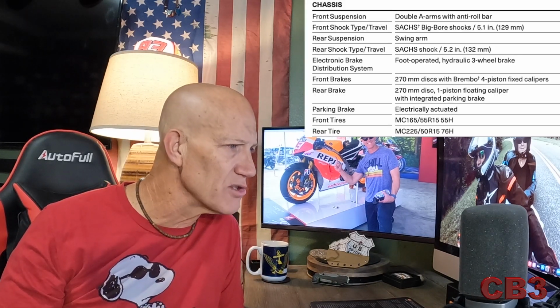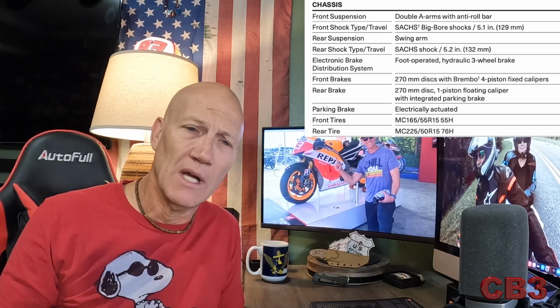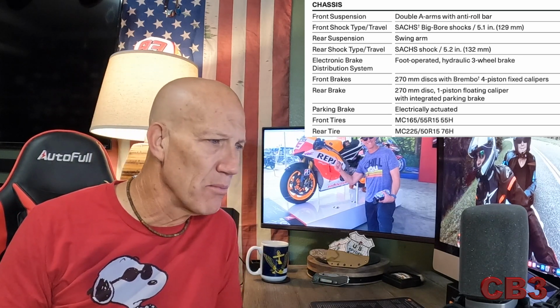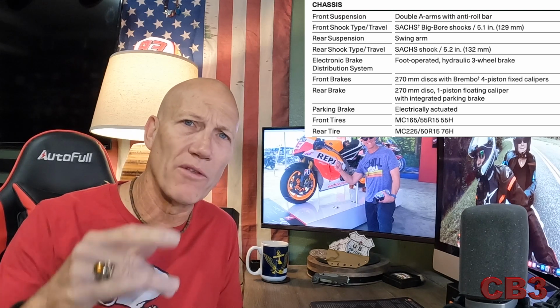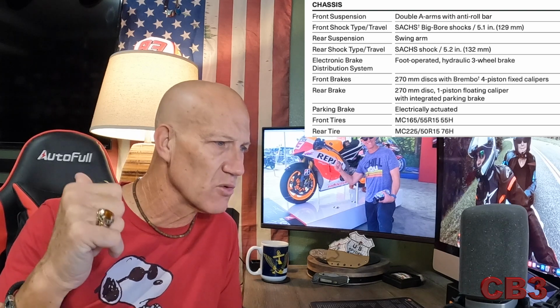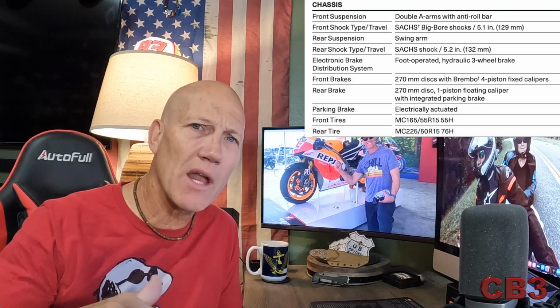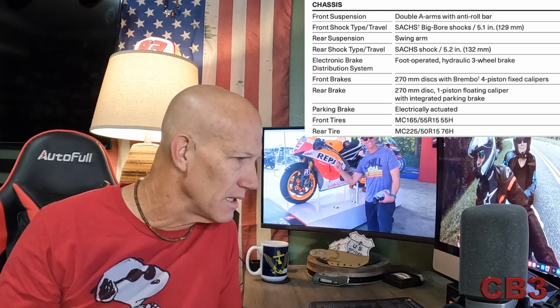They all have a double A-arm with anti-roll bar suspension. They all have Sachs big bore shocks. Rear suspension is a swing arm. They all have a foot pedal. They don't have a hand brake like on a conventional motorcycle. They have a foot pedal that actuates all 3 wheels. They all have the same Brembo 4-piston caliper on the front for brakes, and then they all have the 270 millimeter disc 1-piston on the back. They all have an electronically actuated parking brake.